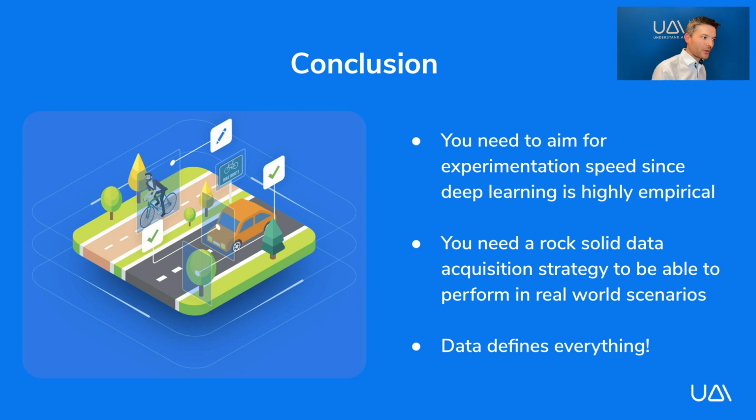Because if you've figured out how your model needs to be structured to perform on that problem, then you also need the data to train it so that it can learn how to behave. And only if those two things come together and you are very structured and efficient in both areas, then you can quickly deploy results to production which actually make customers happy. And don't forget, data defines everything.